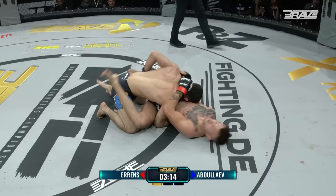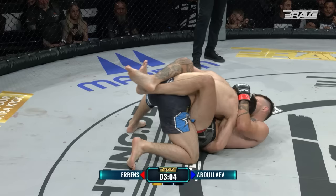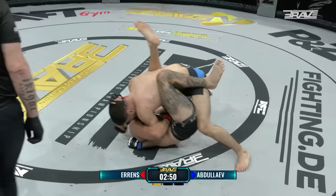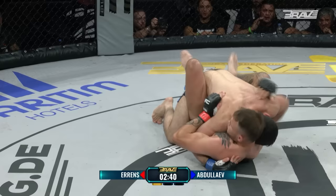Alisher trying to open up that guard. Firm grip of the wrist. There's Jarno. Jarno is pushing on that knee, grabbing his foot, trying to pull the foot inside his opponent's thigh so he could try and get a sweep. Now what he's looking for is a submission, working those legs up high. Playing the high guard game.